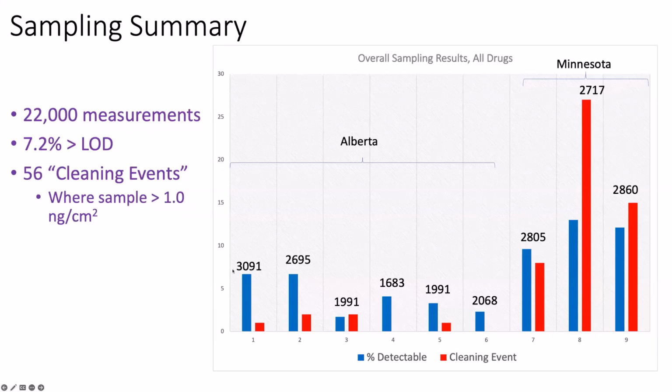Okay, the red shows what we call the cleaning event. We set our own exposure level, our own occupational exposure limit, or OEL, at 1 nanogram per square centimeter. This has been commonly used by other researchers, just to alert the sites, and we gave them immediate feedback on their results. If we found a hot spot that had a sample greater than 1 nanogram per square centimeter, they were informed and then able to take immediate action to clean. So out of 3,091 measurements at site 1, only 1 cleaning event occurred over a whole year.